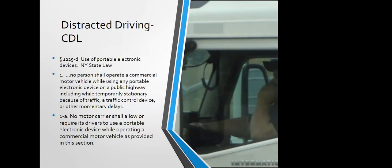So basically, your bosses understand this. If they call you on your cell phone or contact you on the radio, and you're driving, they don't know whether you're on a really busy highway or approaching a traffic intersection or whatever's going on. They will understand if you don't pick up right then. Wait until you have a moment to pull over safely and return that call.